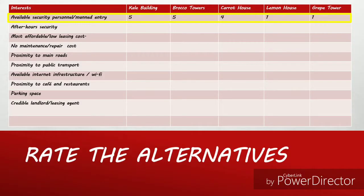I've just done this as an example for you. For instance, available security and manned entry. So they want to ensure that they have this. So Kale Building, do they have available security and manned entry? They have ranked that a 5 because possibly that exists in this building. Broco Towers, they've also ranked it a 5 because that exists.